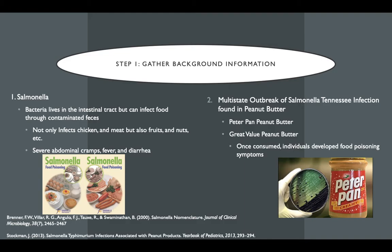Salmonella is bacteria that is found in the intestinal tract of animals and can contaminate foods such as chicken, different types of meat, produce, and nuts if it comes into contact with the contaminated feces. It will then produce food poisoning symptoms such as severe abdominal pains, fever, and diarrhea.